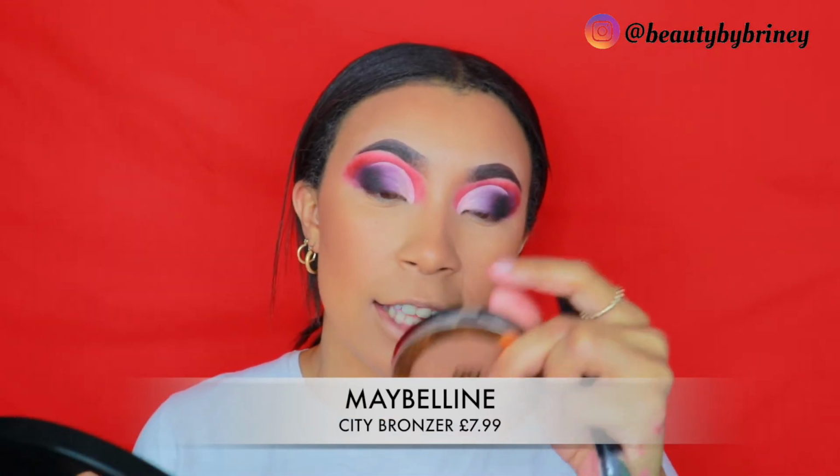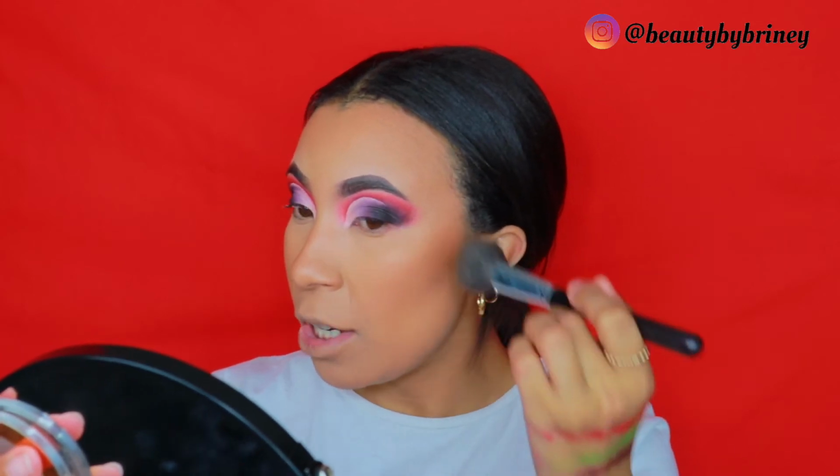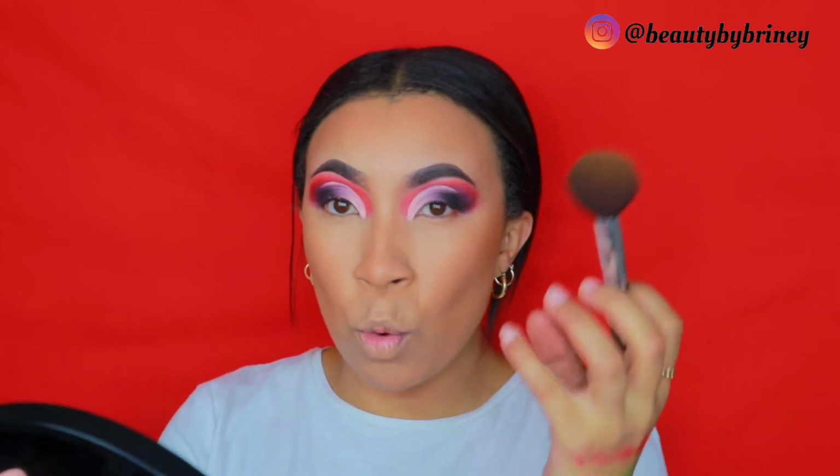Then I'm going to go in with the Maybelline City Bronzer in shade Deep Cool. This is tanned, but it's much more of a cooler tan. I will put that at the high points of my face, at the top of my cheekbones, because then I will blend it into the really warm bronzer. I just think it looks better. And then just on the high points of my forehead. So basically contouring with bronzer, but not with so much precision, if you get what I mean. The amount of times I said bronzer, I mean, just stop, Serena, just stop.